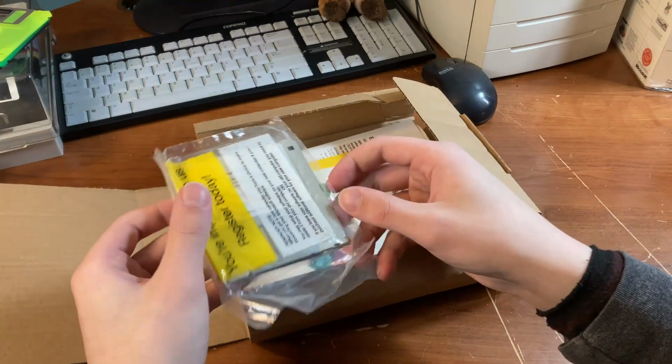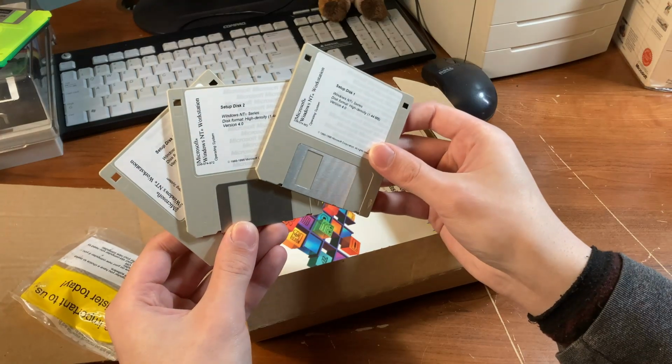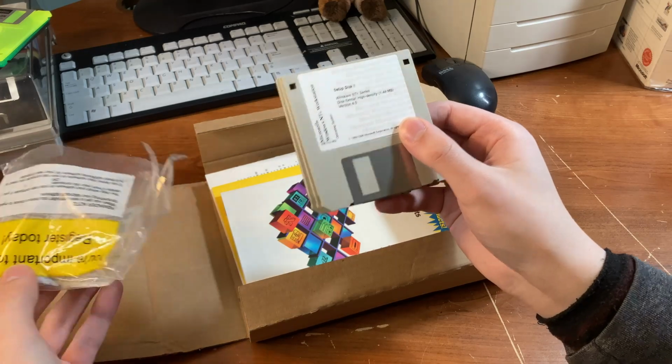Got the boot-up floppies for Windows NT, just in case your computer is so Neolithic you can't boot off CDs. I doubt we'll have to use these, but we might just use them anyway because it's cool, so, you know.